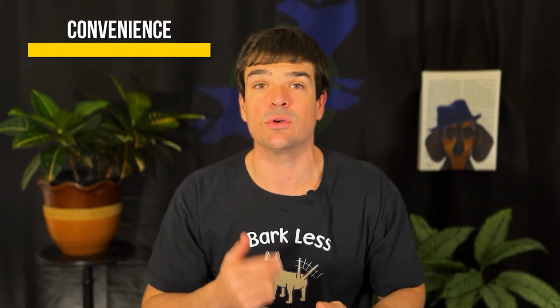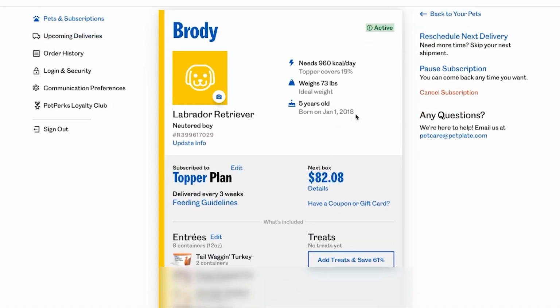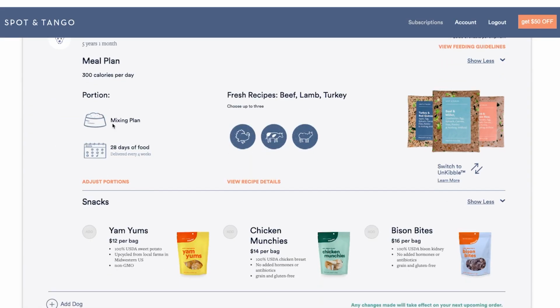So then in terms of convenience to the pet owner, both of these companies do require that you have a subscription in order to purchase their fresh dog food for your pup. And that's the case for most fresh dog food brands out there, with A Pup Above being the only exception that I've tried. And just like all those other fresh dog food brands, it's really easy to cancel your subscription with both PetPlate and Spot and Tango. You can do it all from your account dashboard on their website. There's no need to pick up the phone and call anyone, anything like that. And after a few clicks, your subscription's canceled. No more shipments, no more bills.